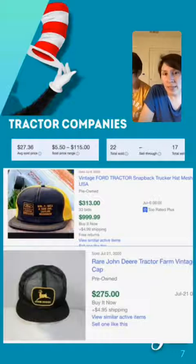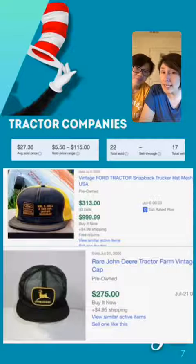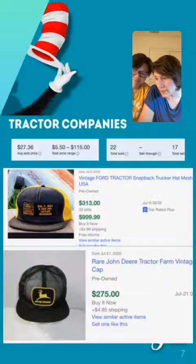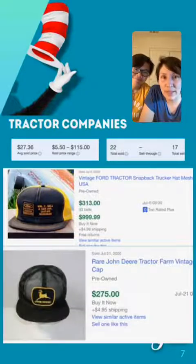Okay, so another one here that's pretty popular. Again, we mentioned that these hats started in the 80s, and it was farming companies that began this whole phenomenon. And tractor companies jumped on. Actually, everyone jumped on. All companies jumped on. So those are really popular. In the example here, we have a vintage Ford tractor snapback that sold for $310. And then we have another full mesh trucker hat from John Deere, which is another tractor company, that sold for $275.